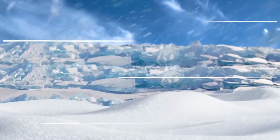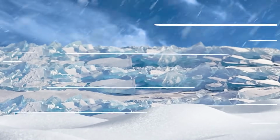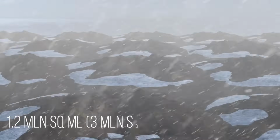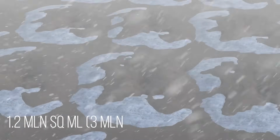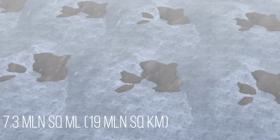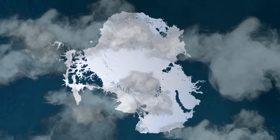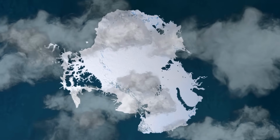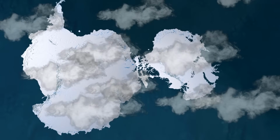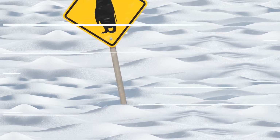Did you know that the size of the ice surface on Antarctica also changes throughout the year? It's about 1.2 million square miles during the summer, but when it's winter, it grows to 7.3 million square miles. Yet, despite the change, it remains the largest piece of ice on Earth. Sorry, Arctic, you lose. Do you know these cute little penguins?